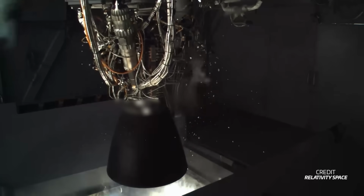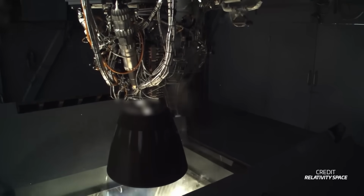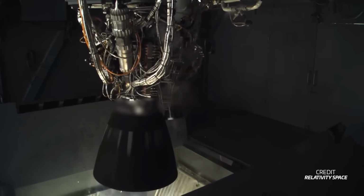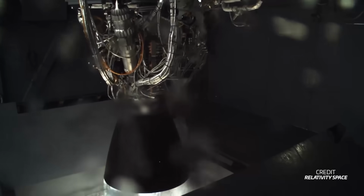Relativity Space has shared a video showing a hot fire of its 3D printed Aeon R engine as the engine qualification campaign passes the halfway mark. 13 of these engines will power the first stage of the company's upcoming Terran R heavy lift rocket with a combined liftoff thrust of over 15,000 kilonewtons. These long-duration tests include gimbaling to control thrust vectoring in flight, as you can see.